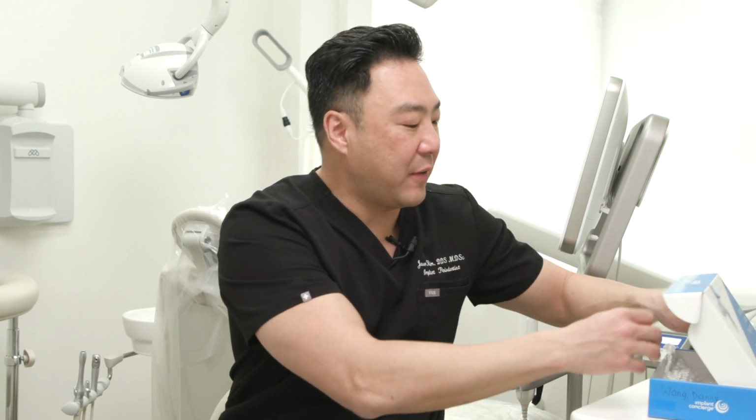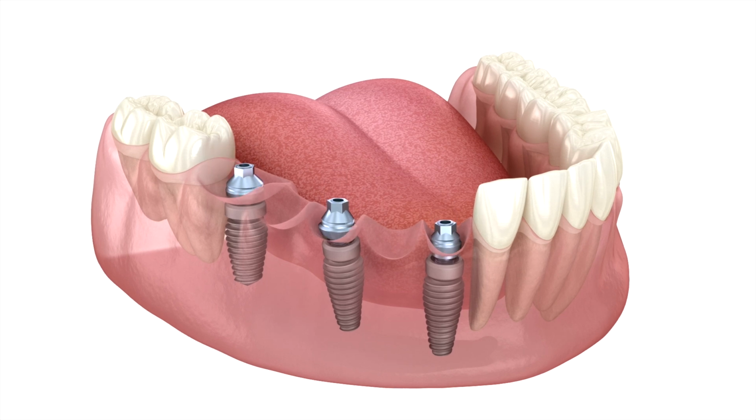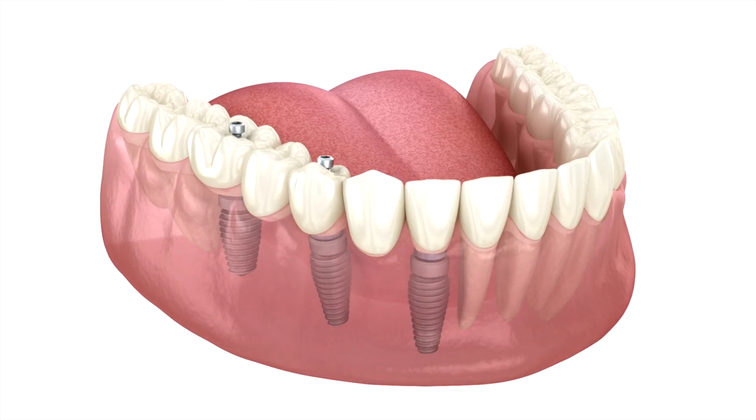And so we can do these surgeries very simply, very quickly, very precisely, and even have teeth ready at the time of surgery. We could place the implants, and I could have temporary teeth made ready to place on the day of surgery, so that you can go home with teeth on the day of surgery, so that you're not walking around with a space.